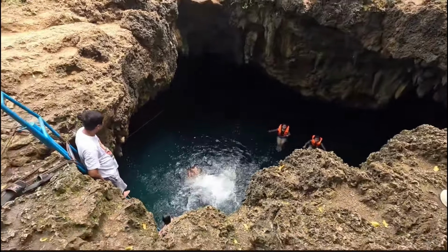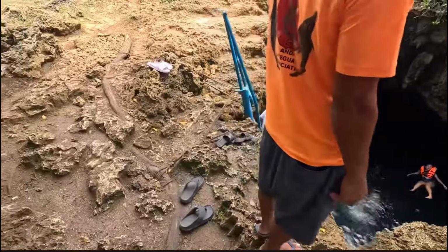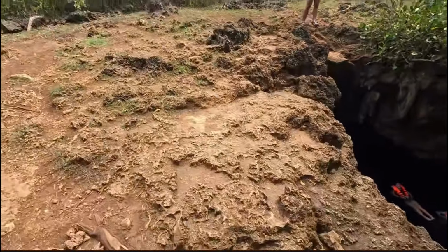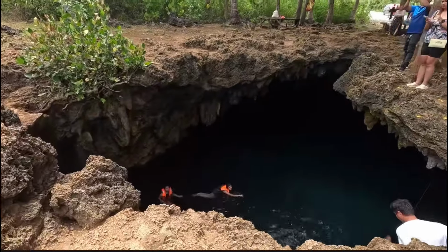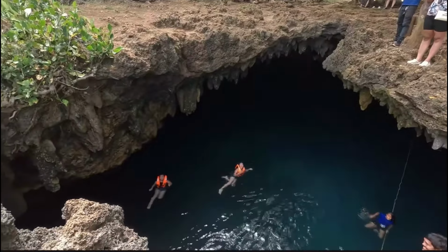Hey, we're at the little cave pool. Quite the ride up here. I'm gonna jump in this bad boy in a minute and get some video, but I'm gonna go over here. It's pretty cool. I'll drop a map in so you guys can see it, but it's a good little drop.